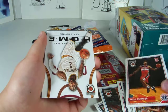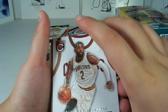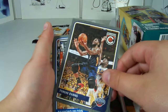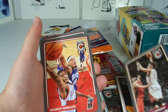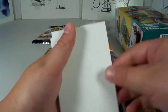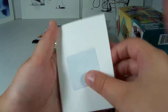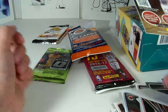Jelly Oubre Jr. Jelly? Yeah. Kyrie Irving. Hey, there's Nene again. Tyreke Evans again. Again, two Nenes. Alan Anderson, Bismack Biyombo, Maurice Harkless, Ettore Moore, DeMar DeRozan, and then just a couple of, wait. What's there? A security card, so you don't steal stuff. We've got an NBA Panini Dunk, get the app card. Get 10 free packs. Yeah, blah blah blah.